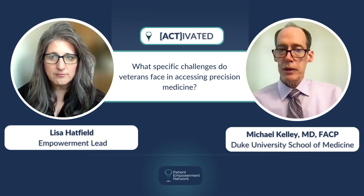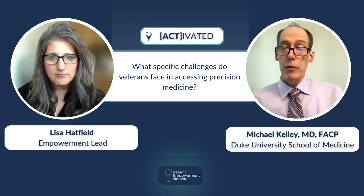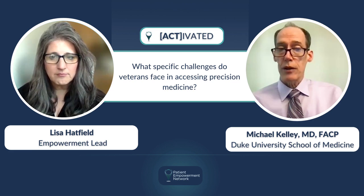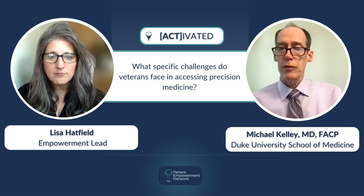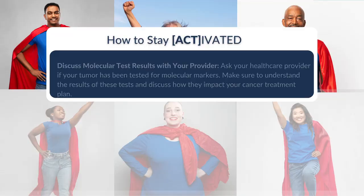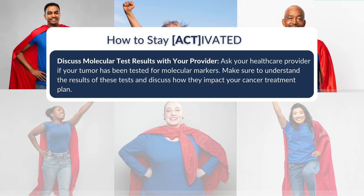in the VA system. But I would say that only about half of veterans are enrolled for VA care, and outside of VA, there still are areas that have a variety of different barriers to getting the testing done on the tumor samples in a way which informs the treatment decision making for patients. So this is very important.